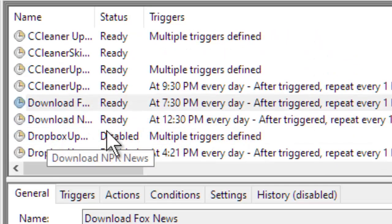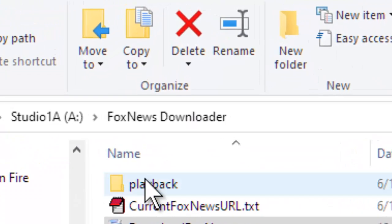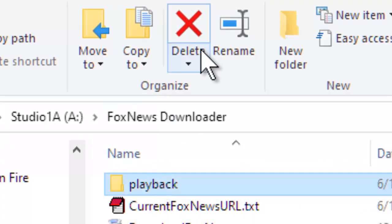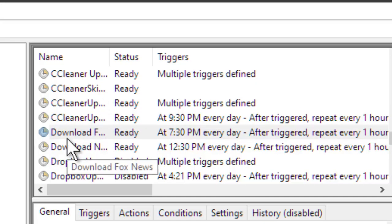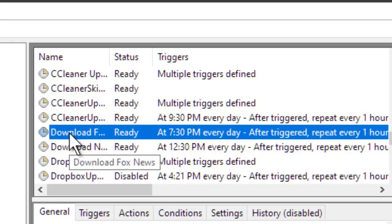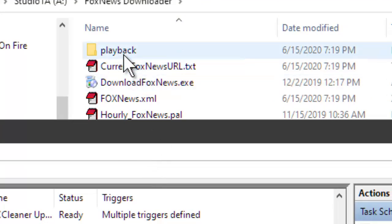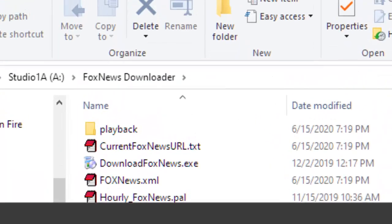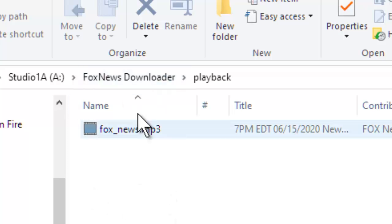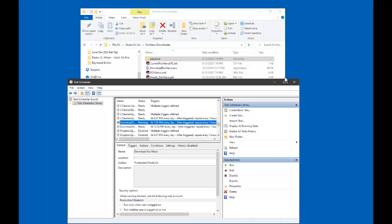Okay. Now, before I go any further, I want to test to make sure this is running. So you could do this. I'm going to go to that playback folder, and I'm going to delete it. Okay. Then I'm going to go back over here, and I'm going to highlight the task scheduler that we just created, and I'm going to select run. Okay. You should see that playback folder come back. And when you look in that folder, you should see your Fox News, your NPR News, or your CBC News, or your Sports Minute inside of that folder. So now we know that the task scheduler is working good.